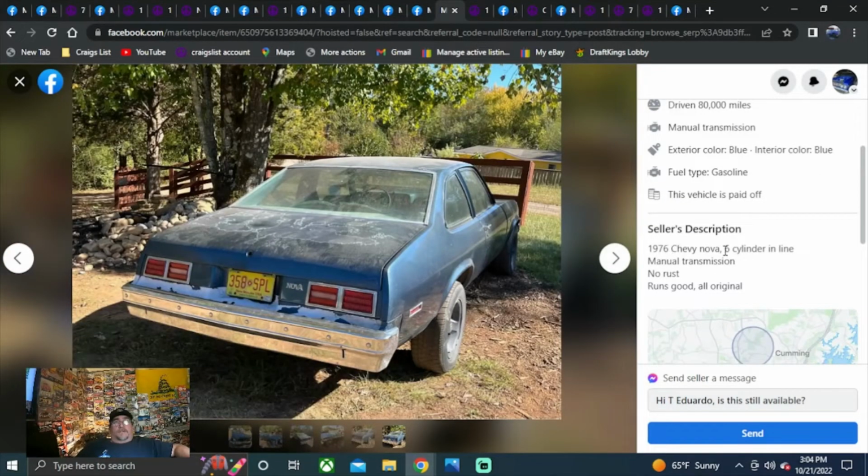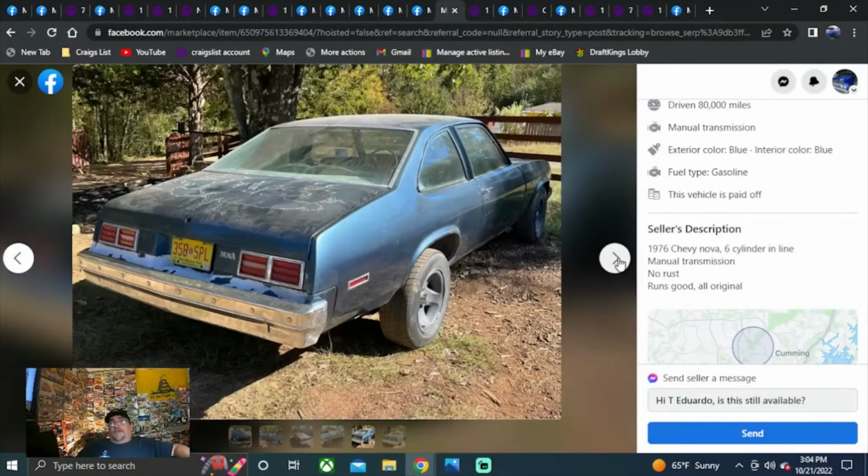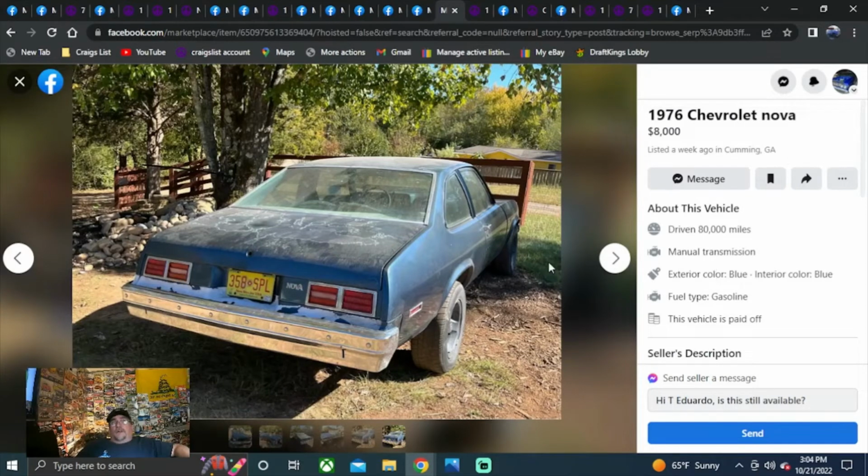Yep, 76 Chevy Nova 6-cylinder inline. Manual transmission. You got to dig that. Runs good, all original. I don't know if it's a 3-speed on the floor. It would have been nice to know if it's on the floor or on the column. But check him out. It's $8 grand, Georgia. You get a bill of sale with it.